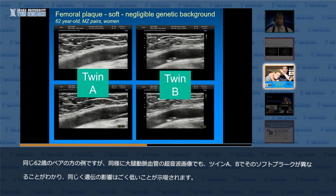Regarding the femoral plaques, this is also an example for that. That's also an identical twin pair, same location in the femoral plaque. The firstborn twin had only a mild wall thickening. However, the second twin at the same location had already a mixed plaque, with a mainly soft component. So this is also indicative of the negligible genetic background of the plaques.